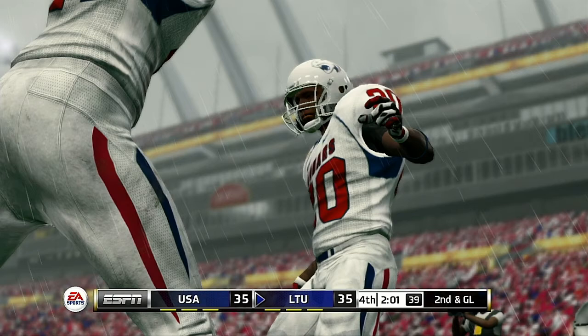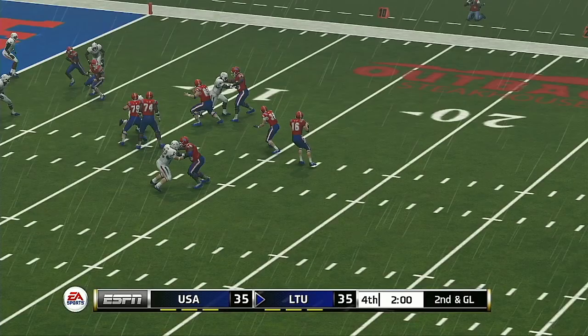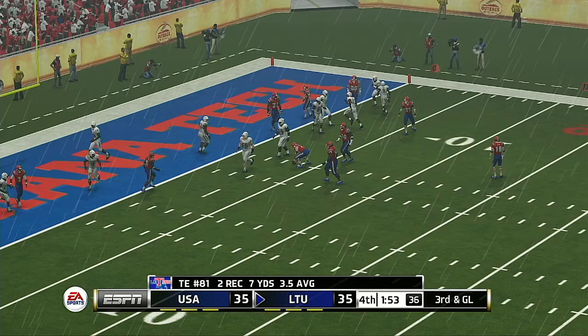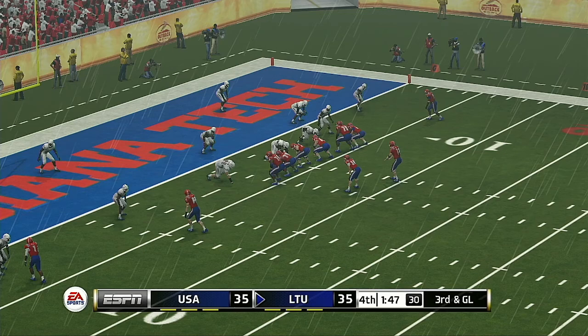It's the 11th play of the drive. Just under 2 to go in the game. He is drilled at the 4-yard line. Touchdown, Bulldogs.